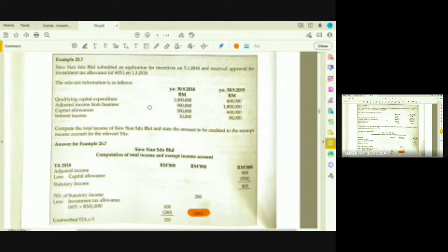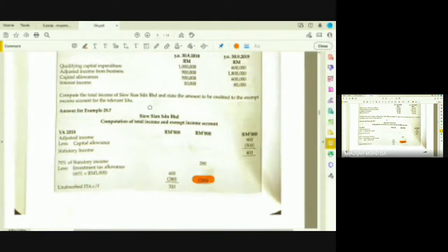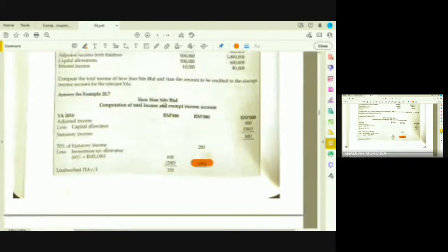So for YA 2018, you have income of 900 minus capital allowance of 500, so your SI is 400. With 400 SI, you compute your 70% SI, which is 280. And how much is your investment tax allowance? Your capex is 1 million, so 60% of that is 600. It means that your SI is only 280, but you have 600 ITA.